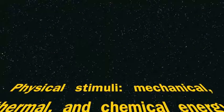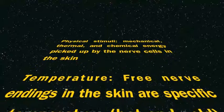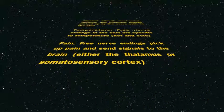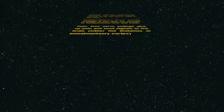So touch is pretty simple, and that's just physical stimuli, either mechanical, thermal, chemical energy picked up by the nerve cells in the skin and transferred to the brain. So temperature is basically when free nerve endings in the skin send the signals to the brain, and they're specific to certain temperatures. Pain is the same way. Certain cells are specific to pain, and that's either sent to the thalamus or somatosensory cortex.